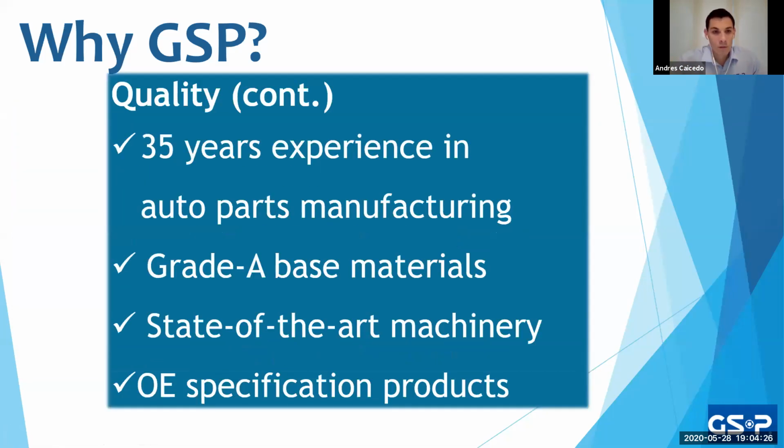Oh, 35, my math was correct. 35 years in the auto part business. The materials that we use, our base materials, we import these materials and we make sure that they're the best. Why? Because we need a part that's going to be the best as well.